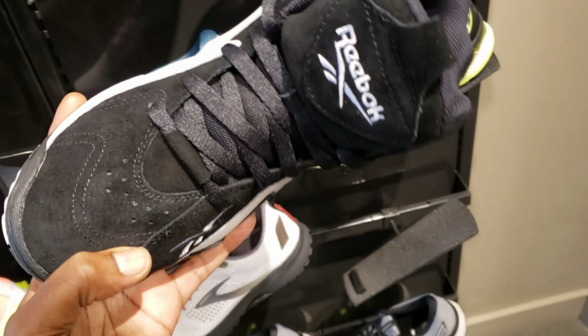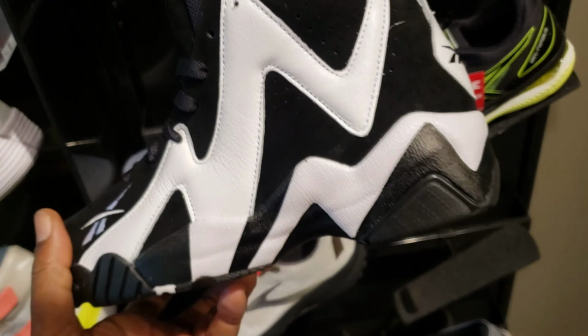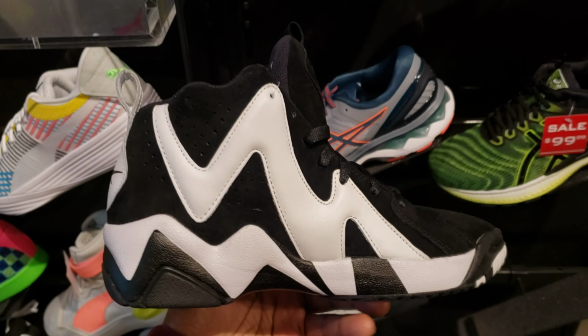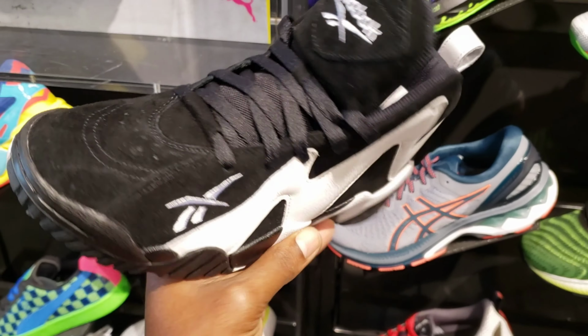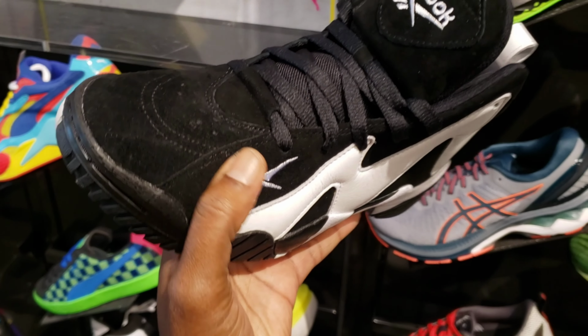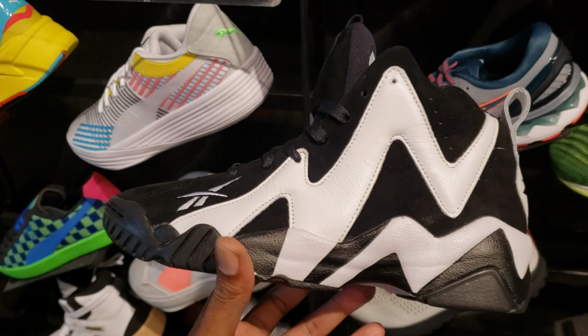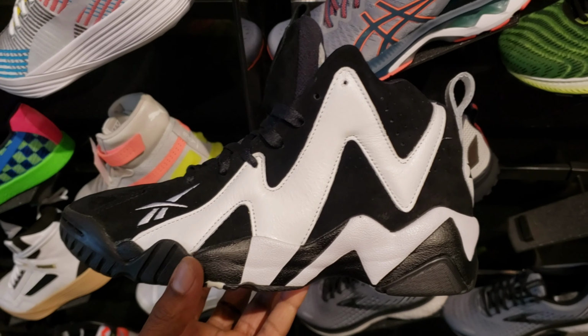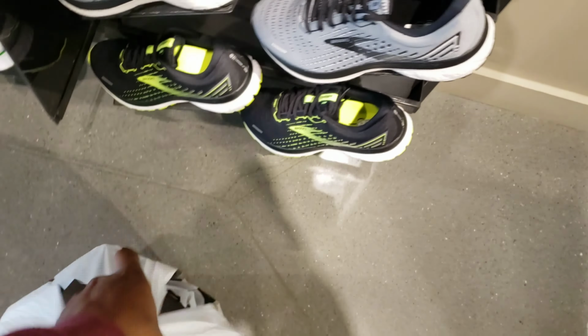As I'm on my way out, I come across these Kamikazes for 130, black and white, straight black and white, no green in here. Let me know what you guys think about these Kamikazes. Suede on here, I think that's different material than the last one was. Dope shoe, right? Yes, sir. Pretty dope, man. Let me know what you guys think about these as compared to the other colorways that you have seen. And we just got what we needed. And we're out of here, you dig?